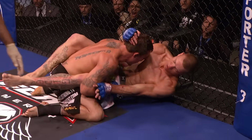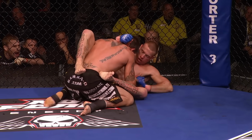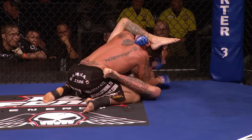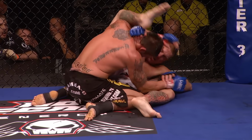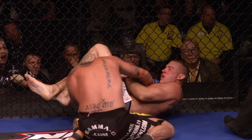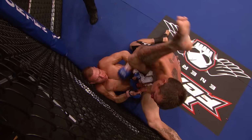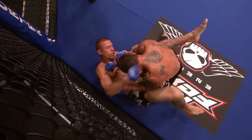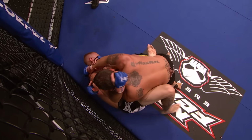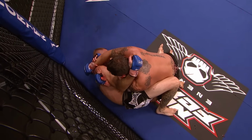And look at that. Once again, like he did in round number 1, he reverses on him. Rob McCullough does. Watch the triangle. Donald Cerrone has an excellent triangle. He's already posted on the wrist. Rob McCullough needs to get off his knees. Put one knee through. Up there the triangle came. Got out. Good identification of that submission by Rob McCullough. Donald Cerrone has a lethal triangle.